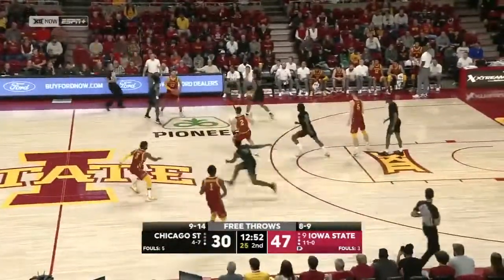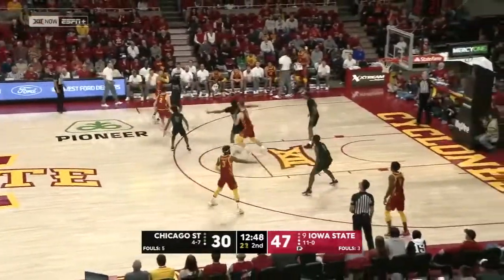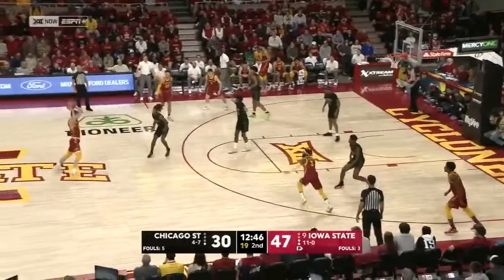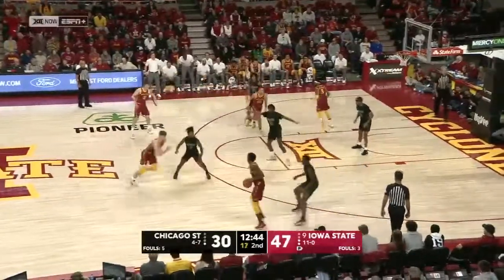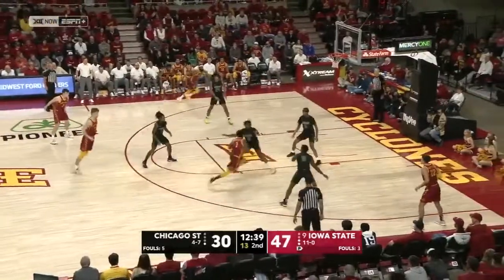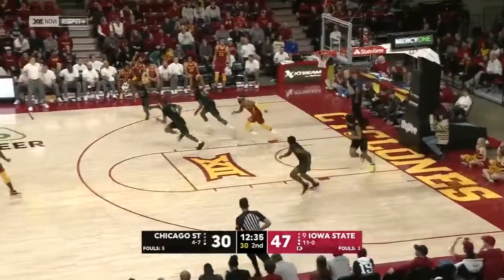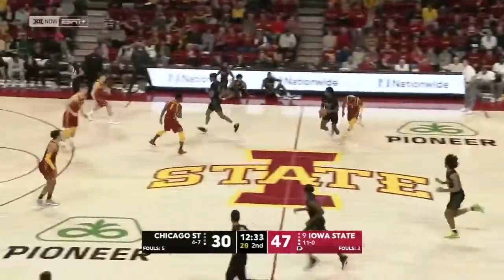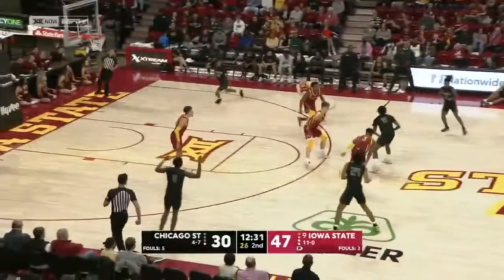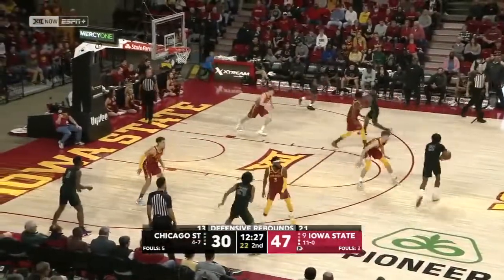Chicago State has attempted 5 more free throws than Iowa State. And that's a statistic I would pay very close attention to as the season moves forward. The free throw battle. Typically the team that shoots the most free throws is a pretty good indicator that they're being the most aggressive offensively and turning the ball over the least. I think if you're the Cyclones, that's something that I would keep very close tabs on. We want to attempt more free throws than our opponents.